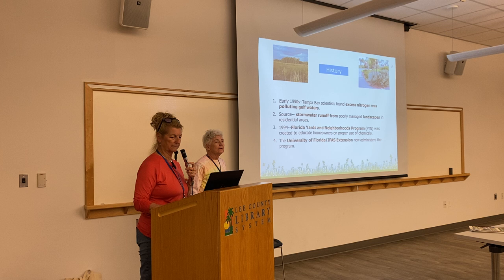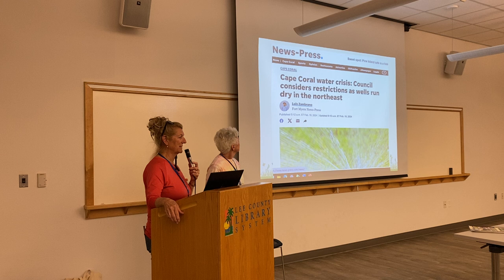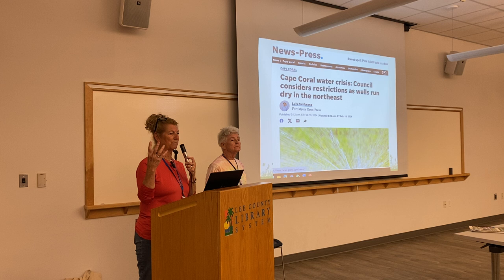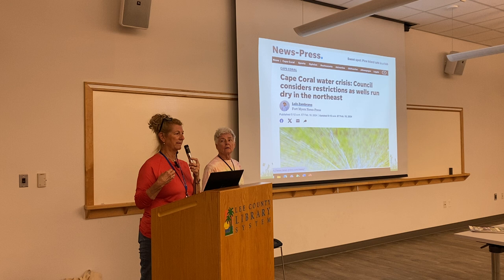And I just kind of added this in today. This appeared yesterday in the paper, Cape Coral Water Crisis. So very timely. I guess the wells are running out. And the problem with depletion of wells is that we're on a limestone bed. So if we take all the water out of it, it will collapse. So we need to avoid that problem at all costs, because once it starts collapsing or filling in with saltwater intrusion, then we're done. So it's a pretty critical problem.